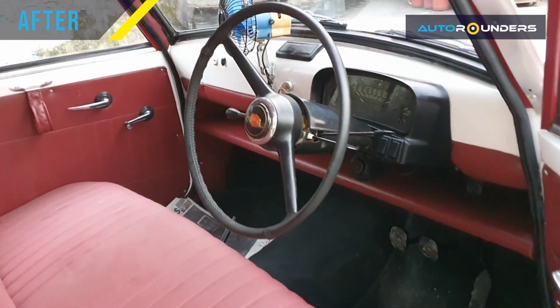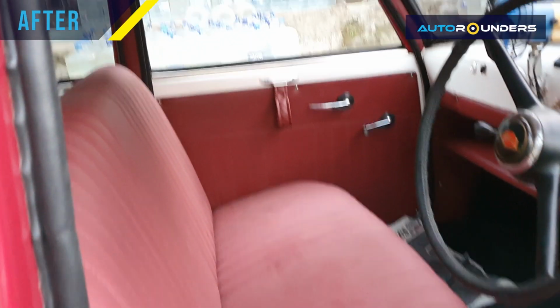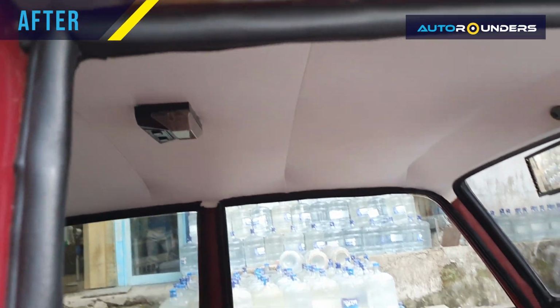Even the interior of the car has been restored. The seat covers, the roof.